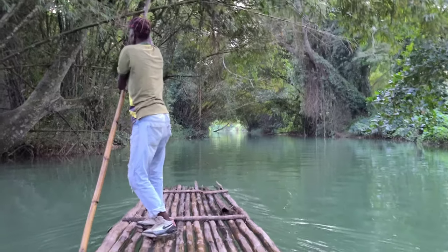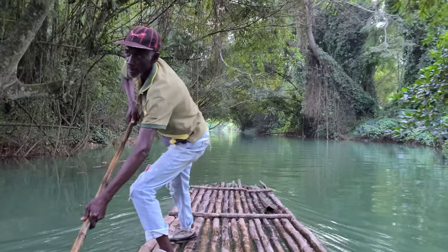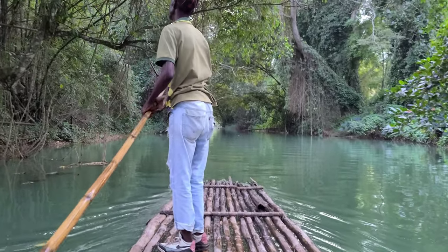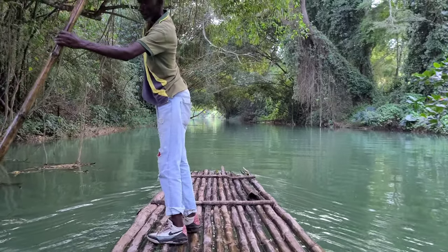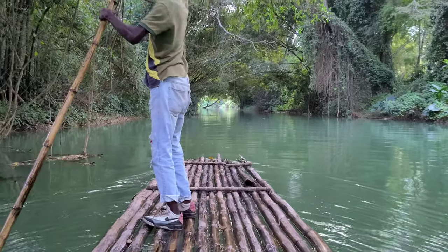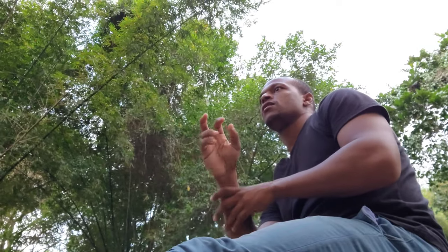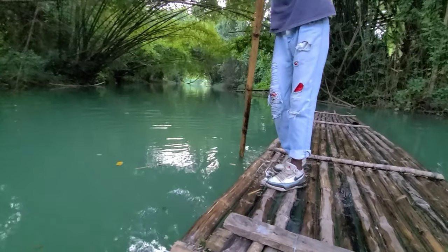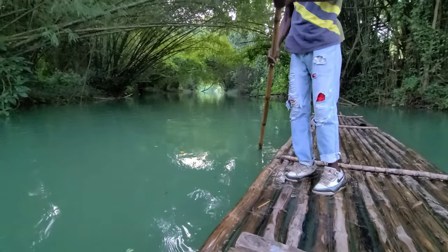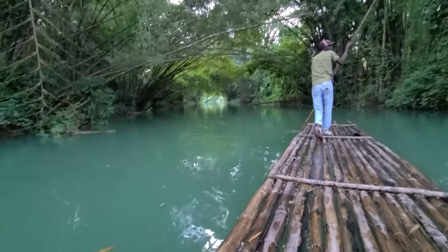So guys, this is the Martha Brae River. You see me? So this is the rafting. And trust me, very, very nice. Very, very beautiful. Yeah? So we basically go around and interview different people about the history of Trelawny. Yeah, I guess they look at the time and all of them stuff there.